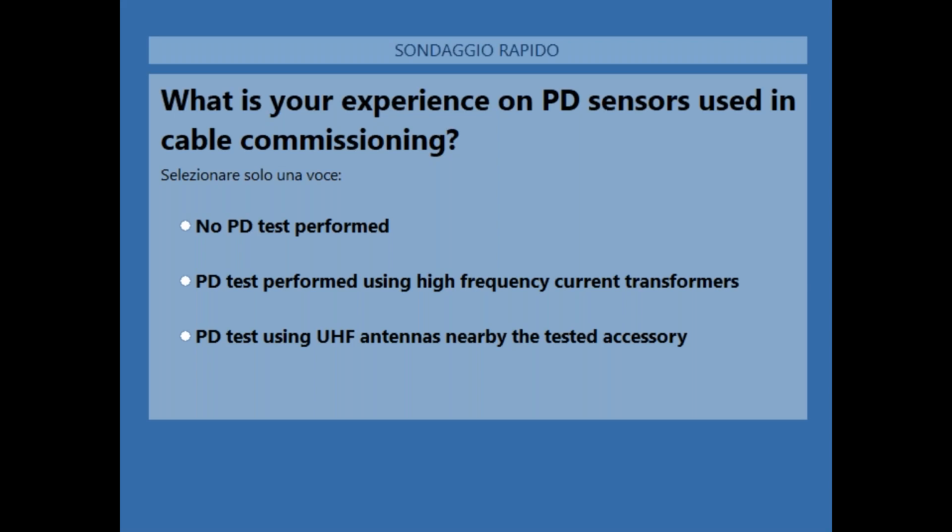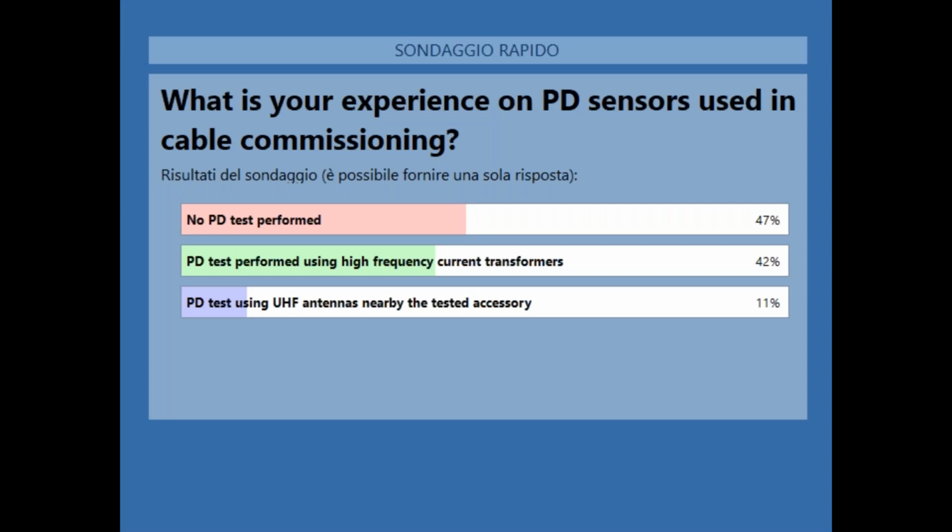No partial discharge test performed. Partial discharge test performed using high frequency current transformers. Partial discharge test using UHF antennas near the tested accessory. Okay, so we leave you a few seconds to answer. 5, 4, 3, 2, 1. Let's close the poll and show the results.